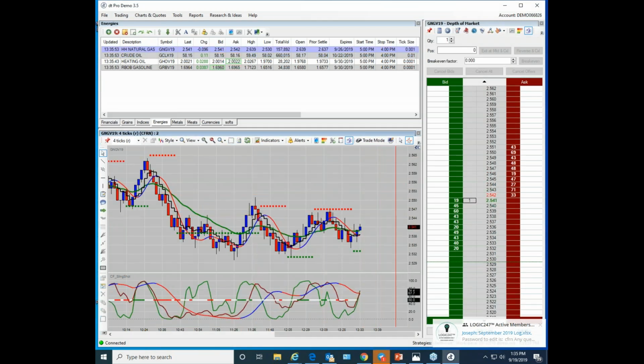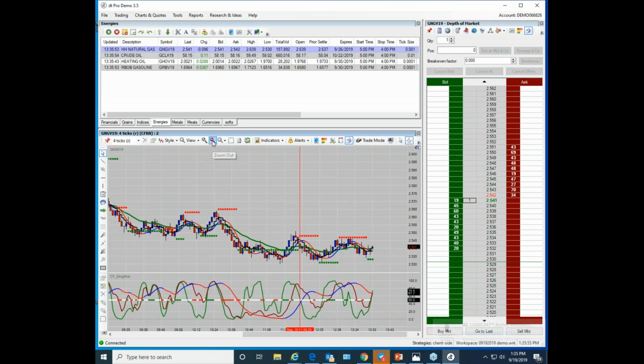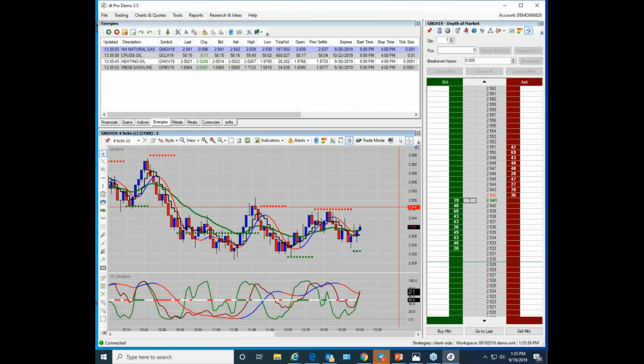Natural gas, the same thing, right? Zoom out a few times. Not sure. Dynamic resistance, dynamic support printing. So we're not going to take action until this market breaks out, either here or here. Then we start looking for trade setups, okay?